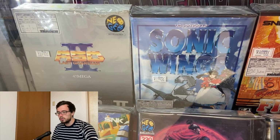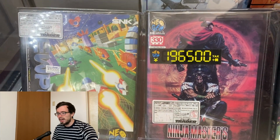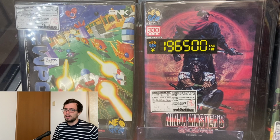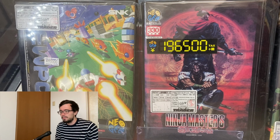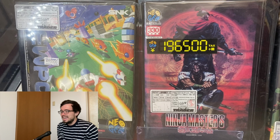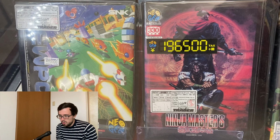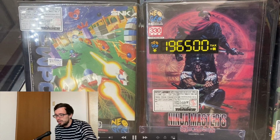Good scrolling shooters. And then going past that, here we go to the bottom. We've got Viewpoint going for $800. That's another one I would say buy the Neo Geo CD version. It's like $30, $40 at this point, even though Neo Geo CD prices really have gone up. And then on the right, we've got Ninja Masters going for $1,965. Just whoa. Wow. That's just absolutely incredible.